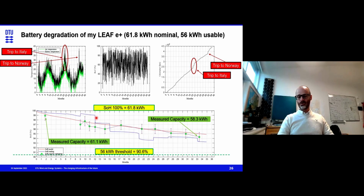It's quite interesting to notice that the BMS keeps track of the state of health on a daily basis. But then every 90 days, there is a major refreshing of the algorithm. So the algorithm decides whether to round up or round down the estimated capacity of the battery.